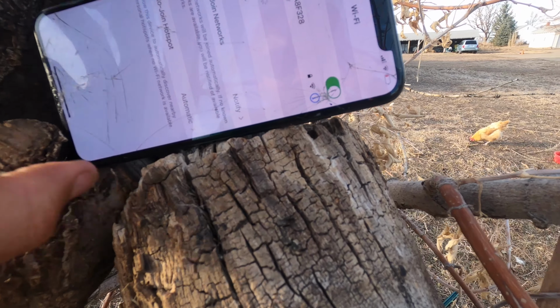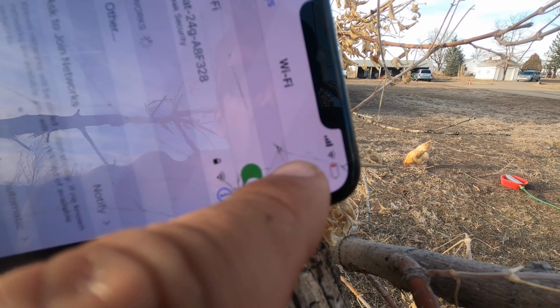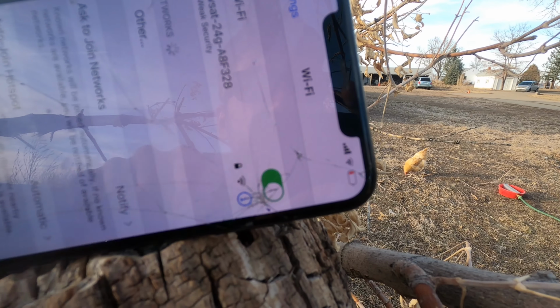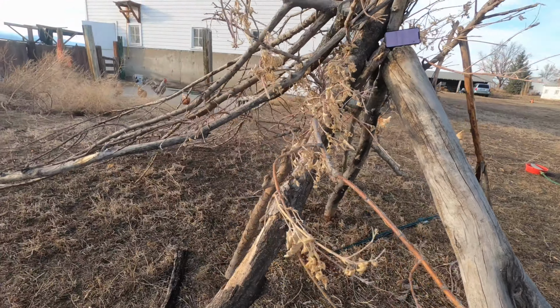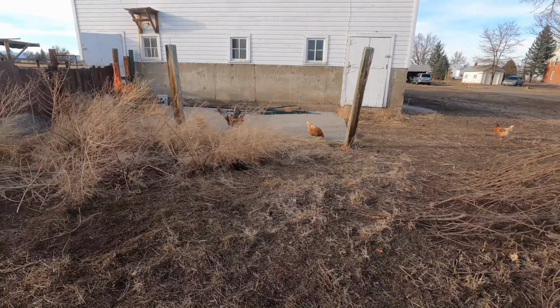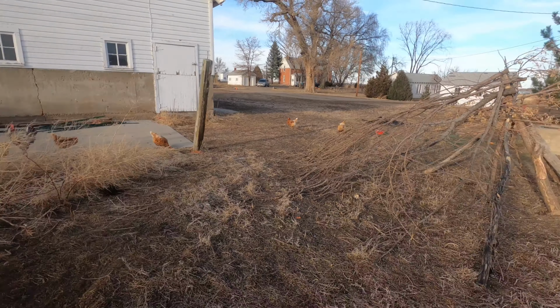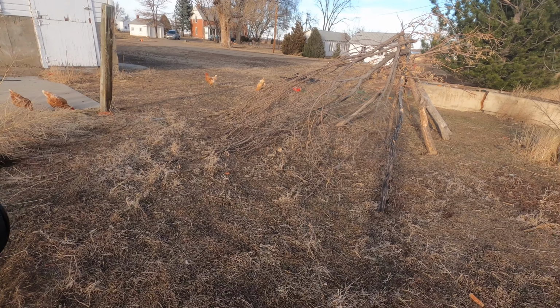Let's have a look here. Wi-Fi coming back up. You can see I picked up a bar here. Now I picked up full service on my cell phone. Unbelievable, my friends. Whatever's in the forest doing these structures is doing so in order to transmit, receive, and block frequencies. No doubt in my mind this is very possible.